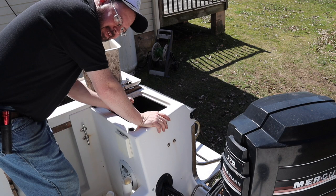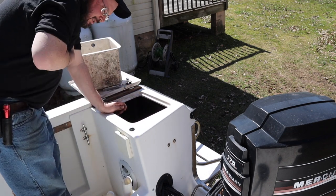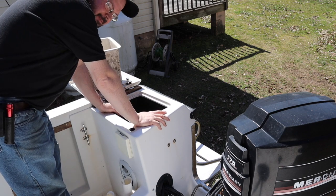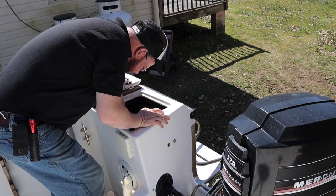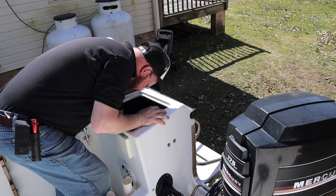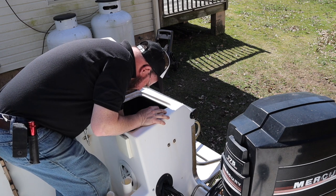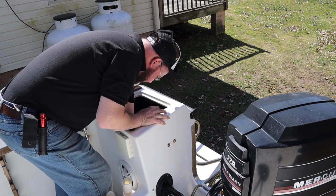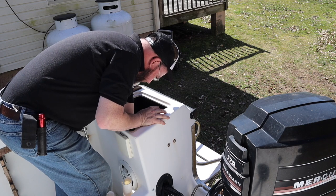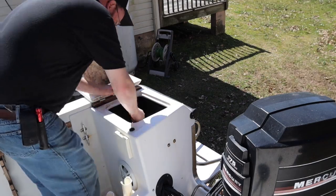I probably should have left the camera on for that. I had to stick my whole upper body in here. I got stuck a little, but we got there in the end. That's what counts. Let's try not to do that again. That would be preferable. There we go. Now it's started. Okay. Let's snug that up and then we'll go do the other one.